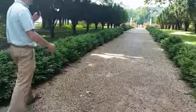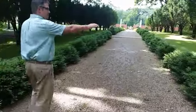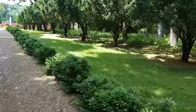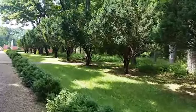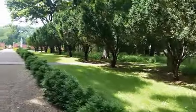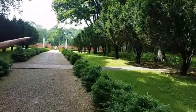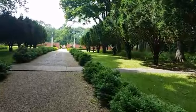As we walk along the avenue of the formal garden, you'll notice the Japanese yews on both sides. It looks like they're trimmed up so you can see the undergrowth. That's actually done by white-tailed deer. We have a large white-tailed deer population in the park, and the white-tailed deer come in and munch. Just about that's as high as a white-tailed deer can reach.